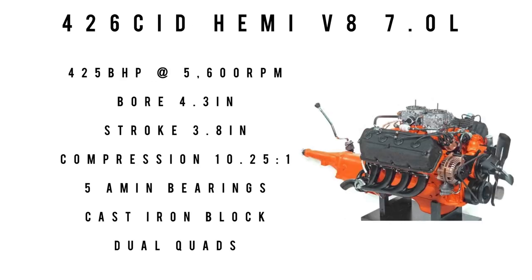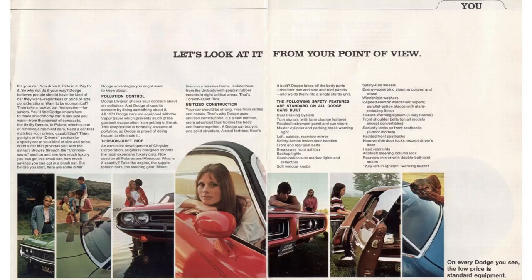And at the top was the optional 426 Hemi V8, 7 liters, 425 brake horsepower at 5,600 RPM. Bore was 4.3 inches. Stroke was 3.8 inches. Compression was 10.25 to 1. 5 main bearings. It was fed with 2 4-barrel carburetors, also known as dual quads. Transmissions. 3 transmissions were on offer. 3-speed manual, 3-speed automatic torqueflite, and a 4-speed manual.